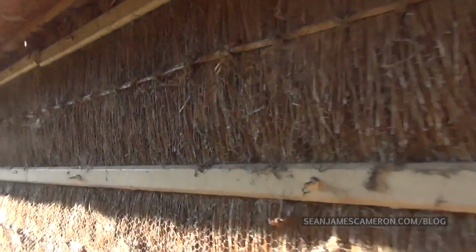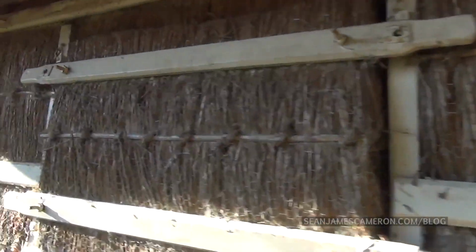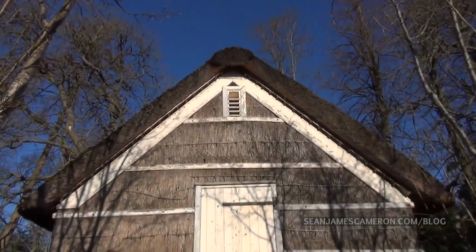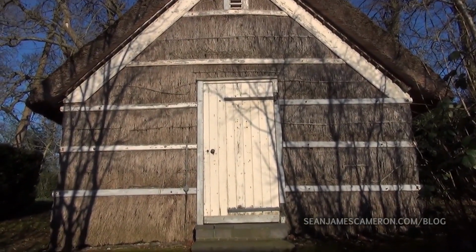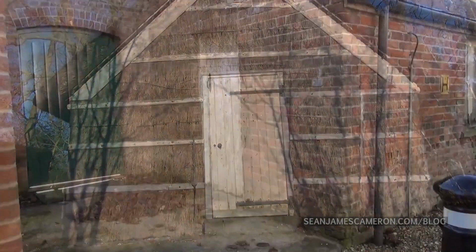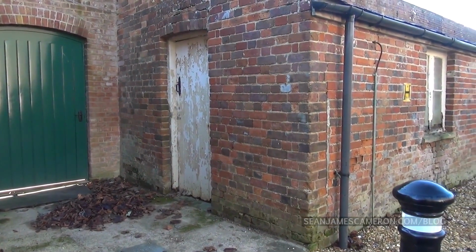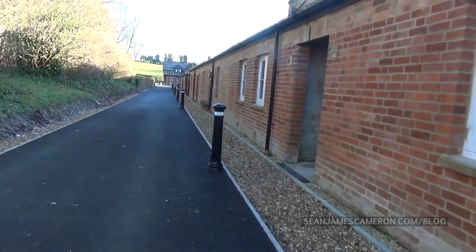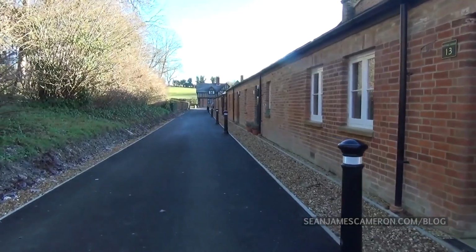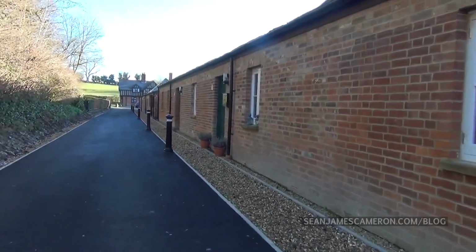But beautiful bit of structure, this thatch roof. I wonder if there's any fruit in there. It's nice to think that the place is still full of fruit and that Harry's just gone for a cup of tea. And who knows, this building here could have been Harry's office. The rest of the outer buildings have been turned into offices, and it's good to think that there's at least some life returning to the building.